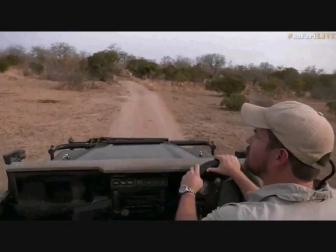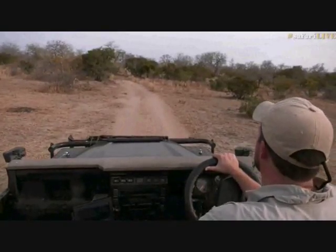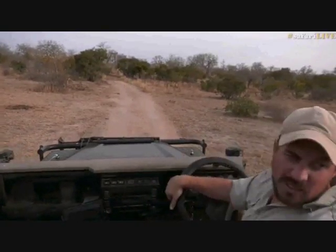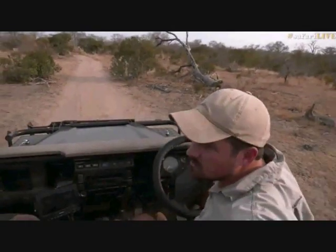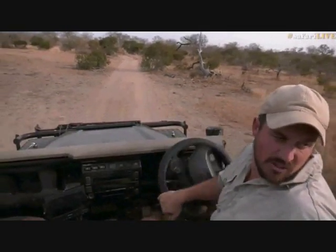You know what, before we head off down this way, I actually want to go and just quickly check up on our vulture nest, because we have a vulture nest here on Philemon's cut line and I haven't been to it for quite some time, so I want to see how big the chick is.